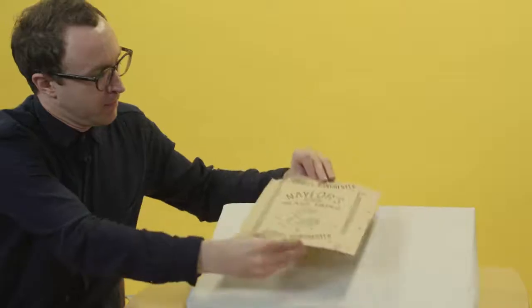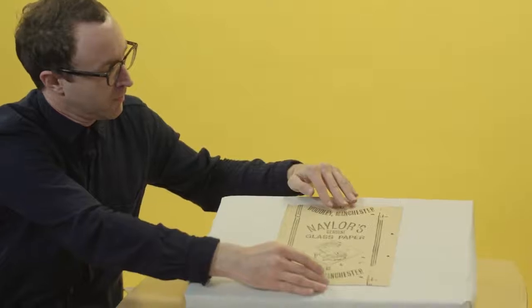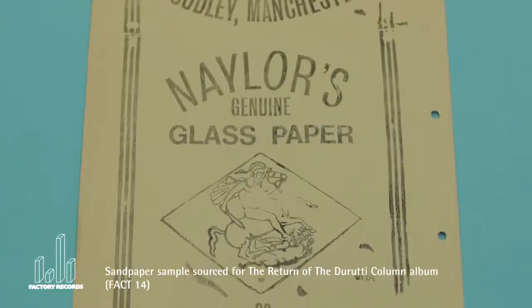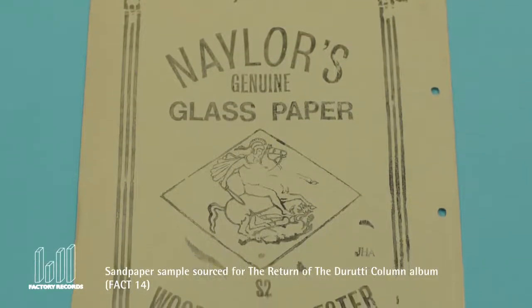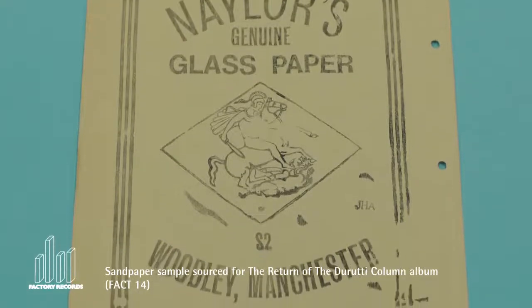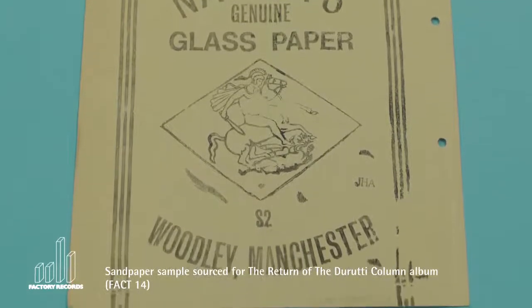Again, this is another example of situationist influence, where Tony was very influenced by a book by Guy Debord, who was the principal situationist theorist, and he'd published a book called Memoir, which had a sandpaper cover. And the idea was that the book and then the record would destroy everything around it. Which didn't really marry with the sound of the Durutti Column, which is rather sweet and rather melodic.